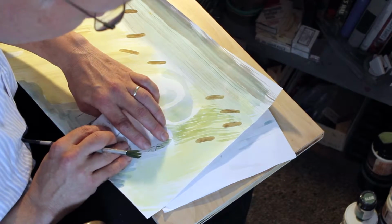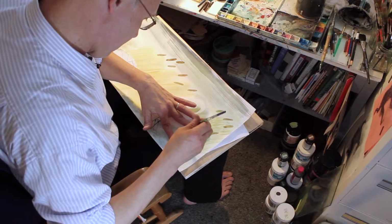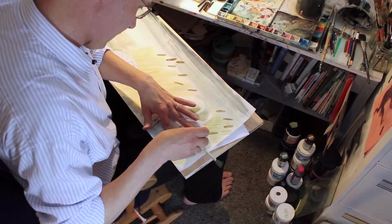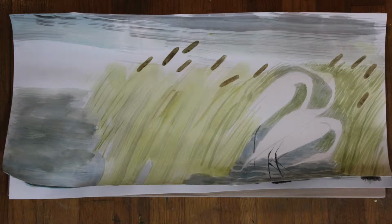See what this gives us. Paintings are the fun part of making books. It's all fun, but paintings are kind of your moment in the spotlight, so to speak.